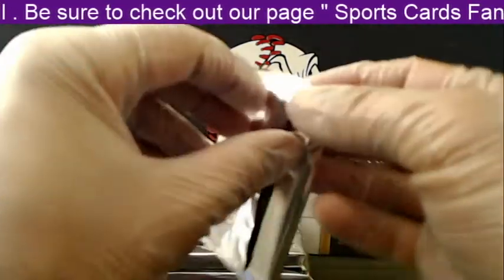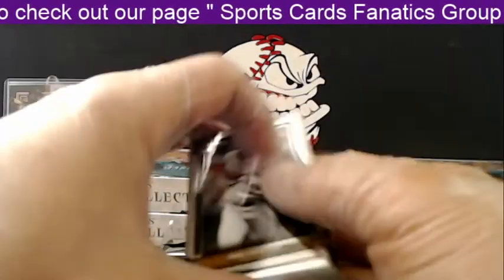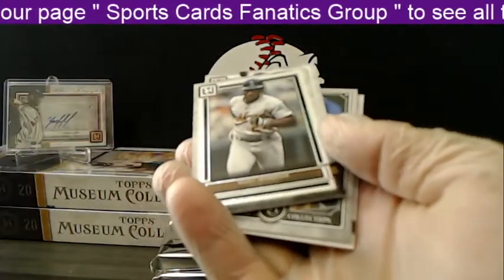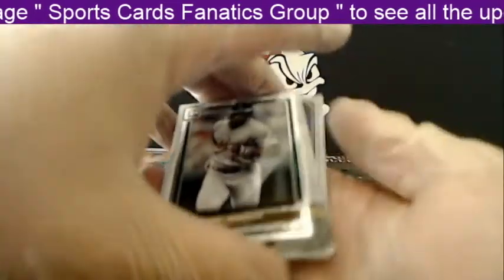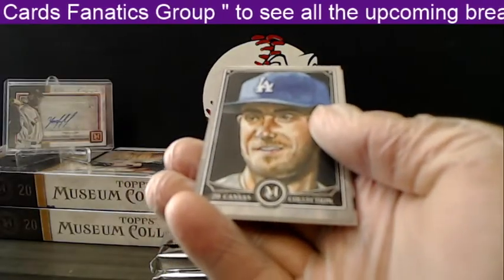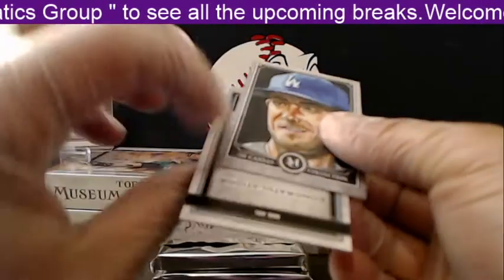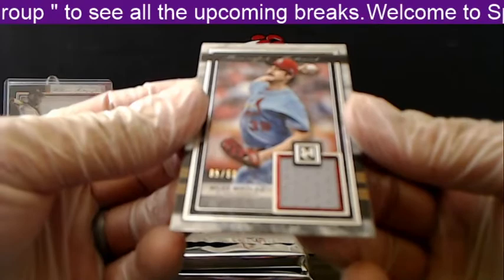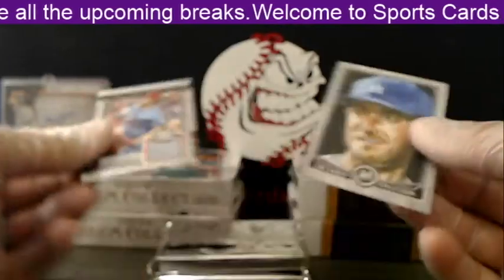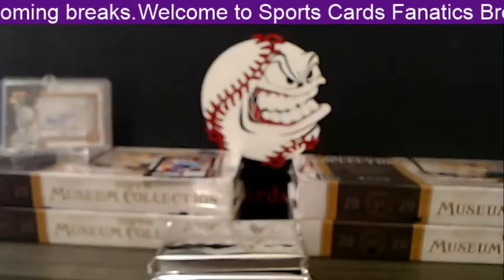Here we go. First pack, box two. Good luck. Starting out for the Braves with an Ozzie Albies. Next up, we have Rickey Henderson. Keston Hiura. Canvas. Is that Bellinger, I believe? Let me take a peek. Well, let's do the hit first. Miles Mikolas for the Cardinals. Cardinals got a lot of hits so far, too. Two hits so far. 5 of 50 on the Mikolas, and that is Bellinger on the canvas.